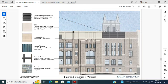This is the side alley. There's a building in front of that. You really won't see that, but we tried to break it up with some accents. And that's mostly fiber cement siding. And then these are the finishes.